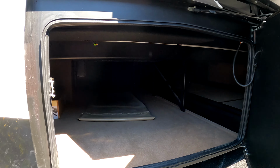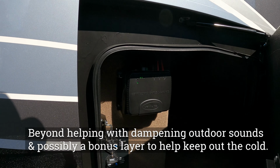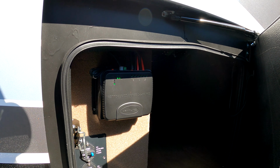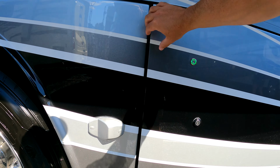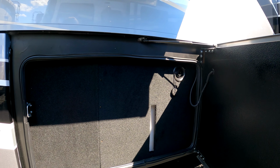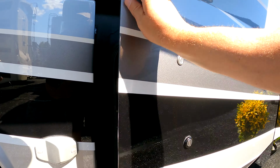I'm not sure why they like to put carpet in the basement of these, because you're gonna get it all dirty real quick. It just doesn't make sense to me to have these carpets in these. Well, there ain't nothing going on there. Looks like a tank though. You can fill up from outside.